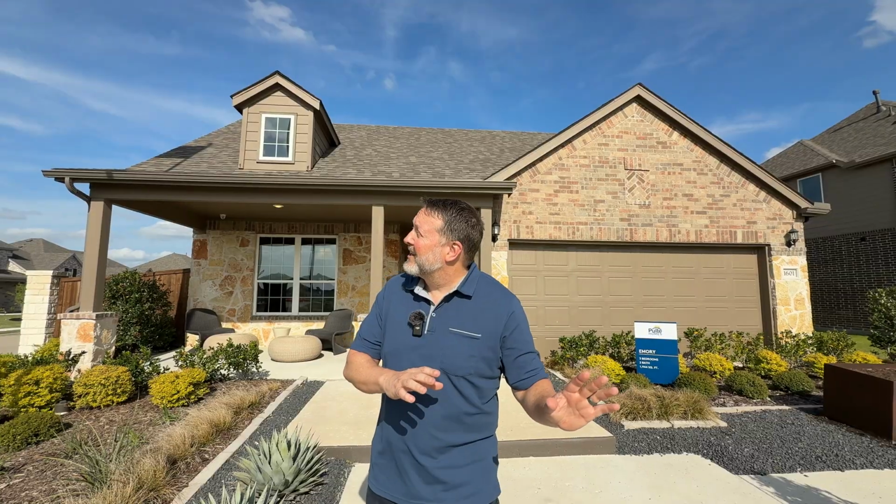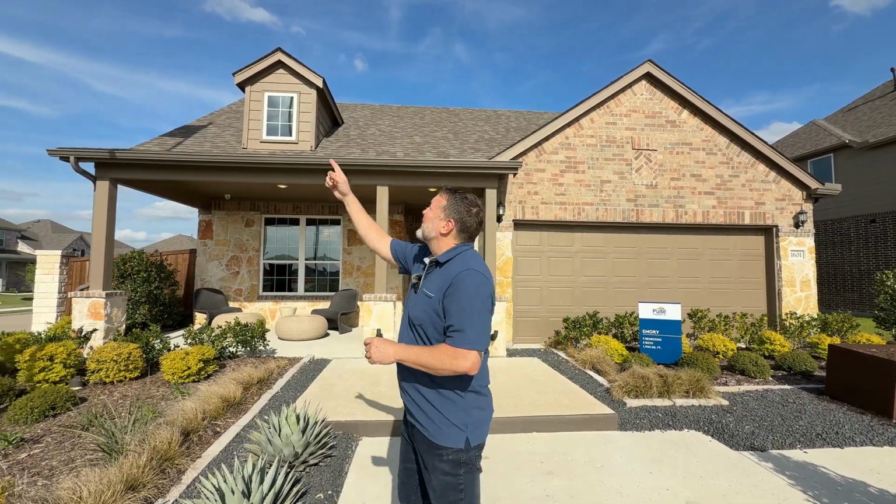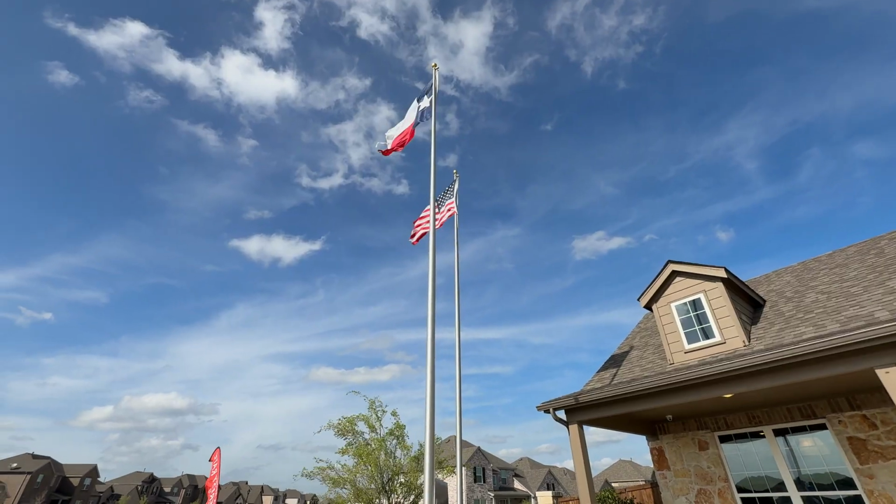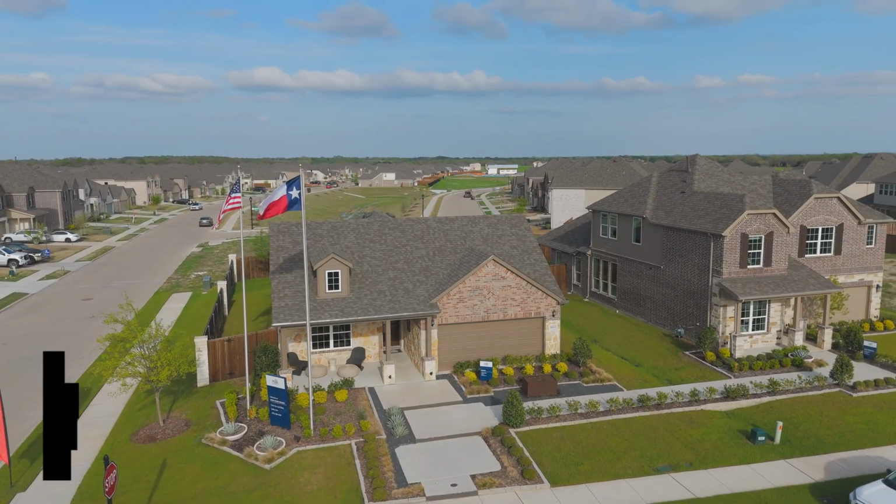Boy, that wind is going today, isn't it? People ask me if it's windy in Texas. I'm like, not too bad, but this year's been especially windy for some reason. I don't know why, but here we are. It's still the beginning of spring. And if you look at those flags, look at how much those flags are going. Wow, I'm supposed to be taking drone shots for you. I think this is going to blow my drone all the way into circles. So it could be some really cool footage coming up. But anyways, let's check out this home.